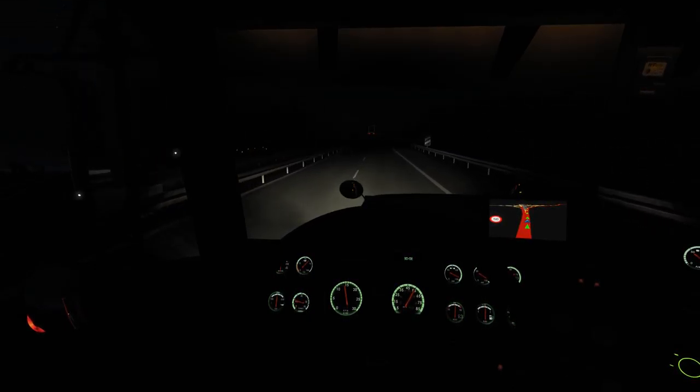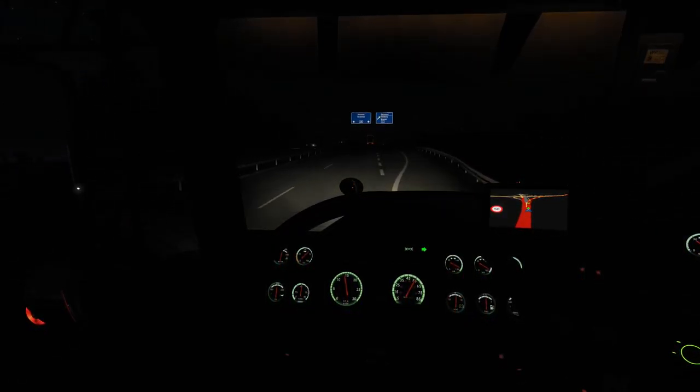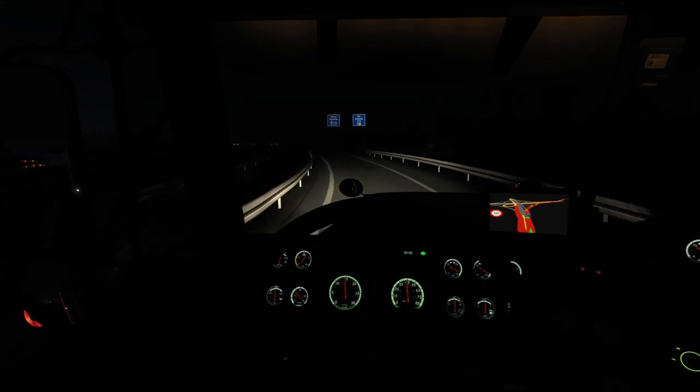Keep right and then exit right. Exit right. Hear the jake brake on this truck. Turn right.